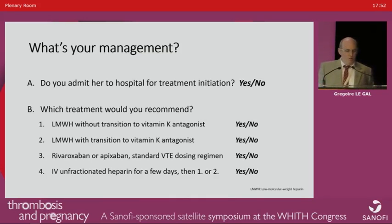In terms of treatment options, we'll flip quickly through the four options here. I will read them first and ask later. The options are low molecular weight heparin, no transition to warfarin; low molecular weight heparin, transition to warfarin; DOAC at standard dosing; or starting with IV unfractionated heparin for a few days and then option 1 or 2.